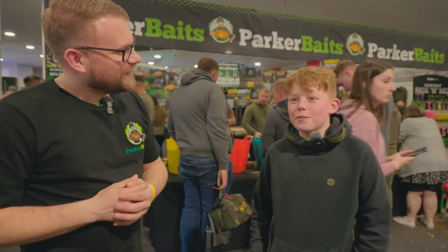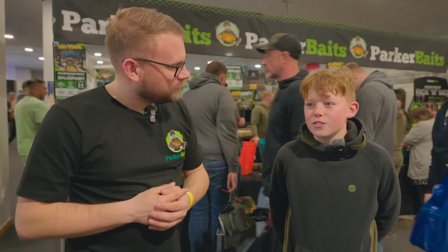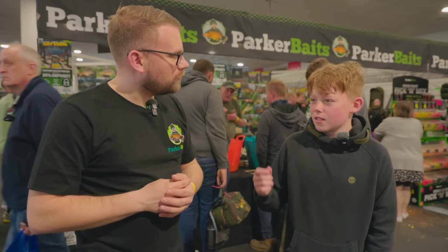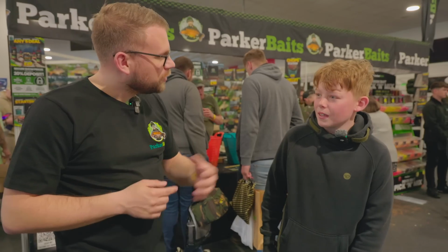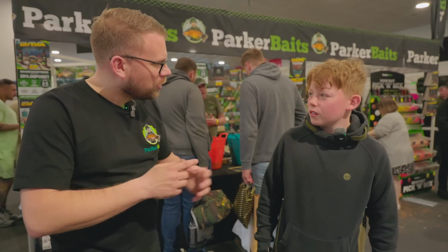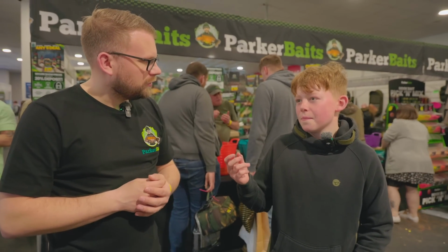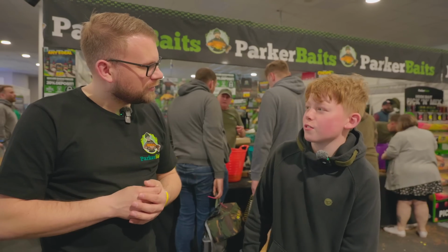Yeah, so I've been using ParkerBaits for probably the last few months now. I got the 3 kilo bucket of mini mix, the mini magic beans, in the flat spot. Which magic beans have you been using, the naturals or the coloureds? The coloured fruit and nut. And I've just had them in the small solid bag, and I've been catching loads from my local lately.